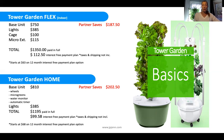The Tower Garden Home base unit is $810. Add the lights, you've got another $385, for a total of $1,195 paid in full. You can also pay that on a 12-month interest-free payment plan, and that's $99.58.